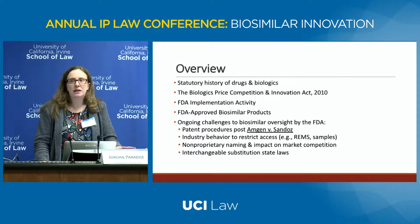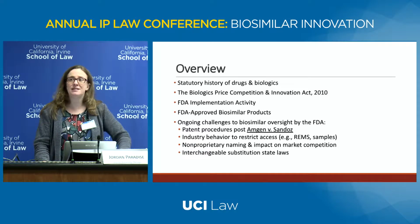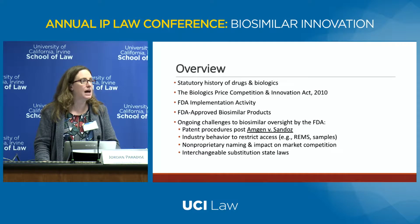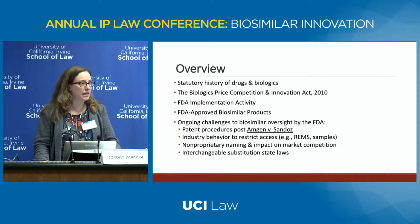And that might not mean a lot to some of you in the room, but it means a lot to me as an FDA scholar, because there is nothing in that legislation that says thou shalt promulgate regulations through notice and comment rulemaking, which is a really big deal here.